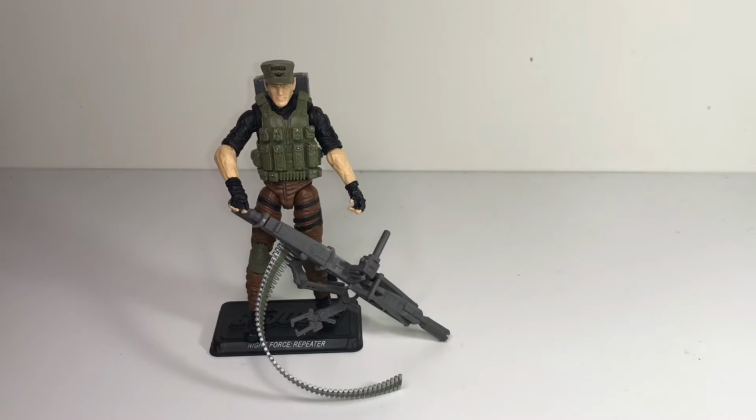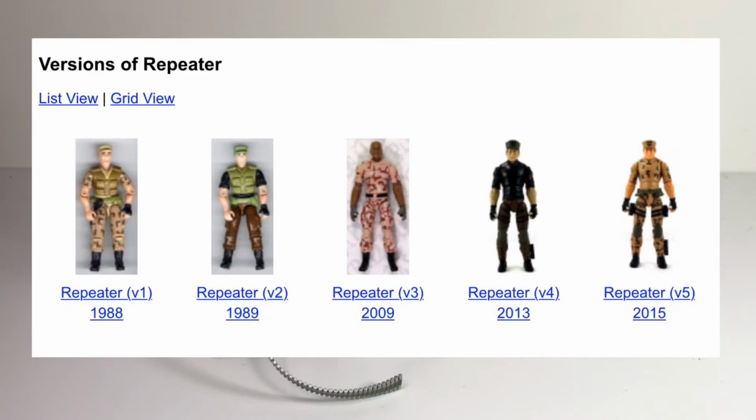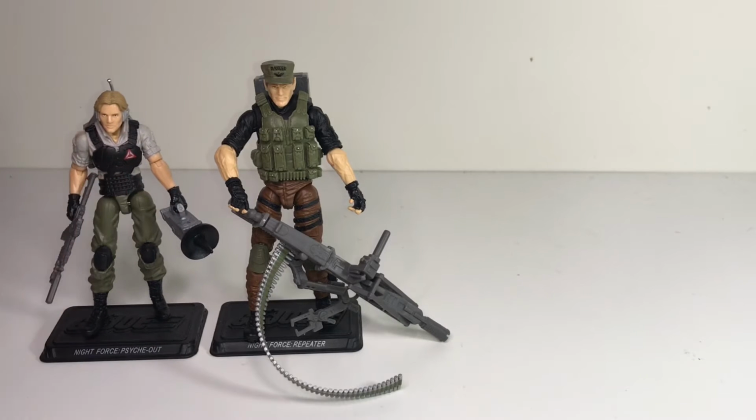So next up, let's take a look at Repeater version 4. So this is a big figure. Right off the bat, I'm just going to bring Psych-Out back out here for a second. And you can see how much taller Repeater is.